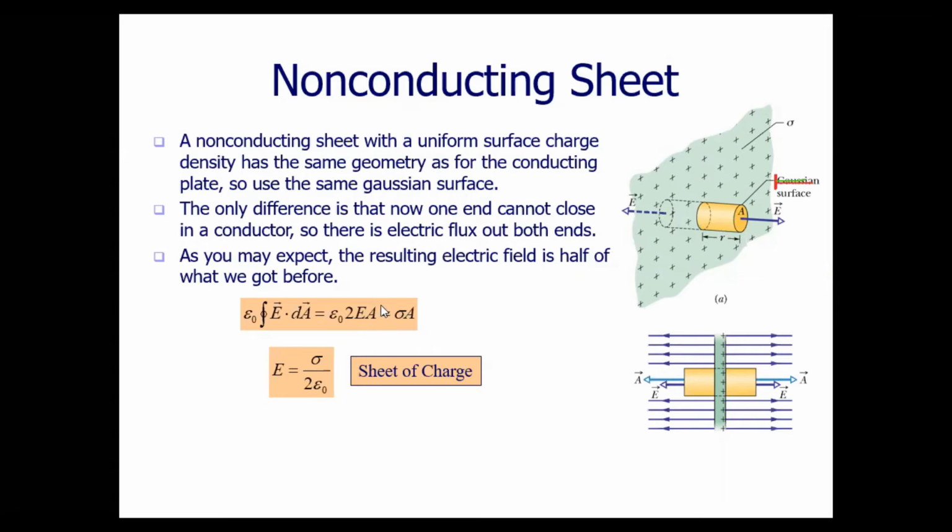So this area cancels with that area. Then for the electric field, you come up with this expression. You see that the electric field now has a 2 in the denominator. It means that the electric field is now half the electric field that was found for the conducting sheet.